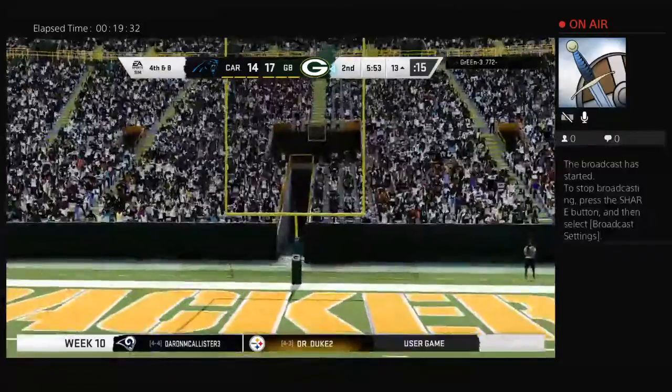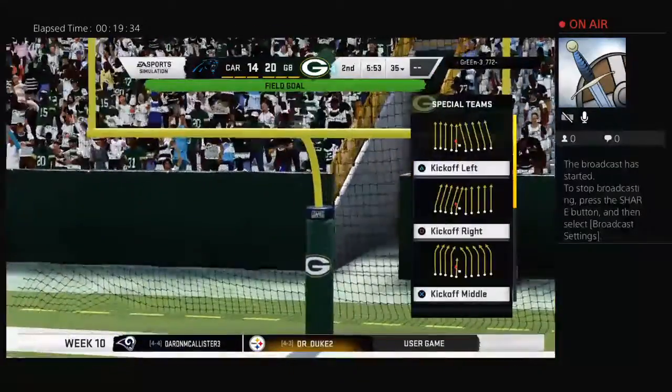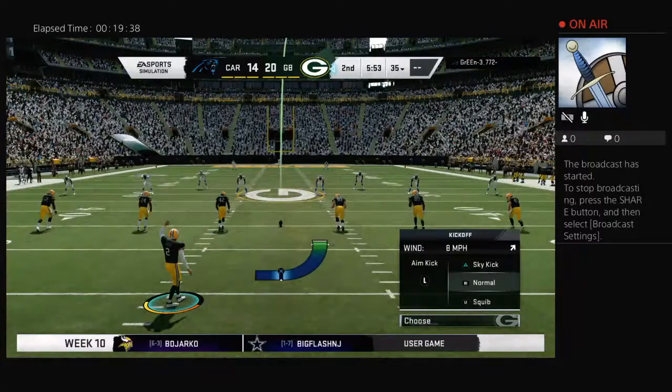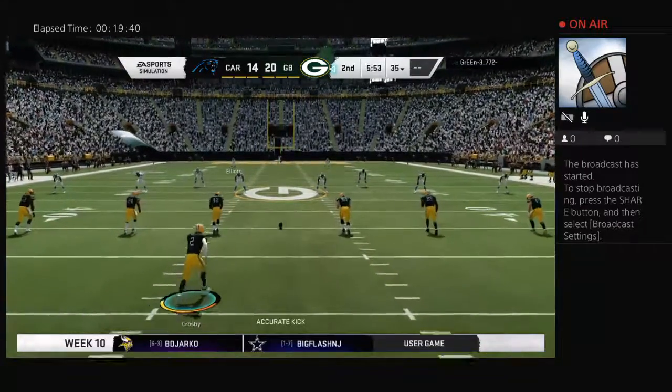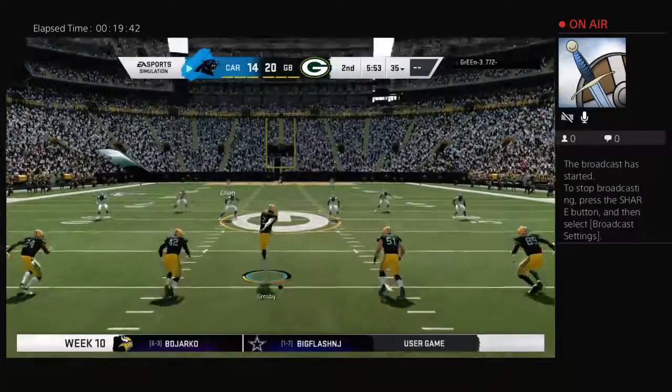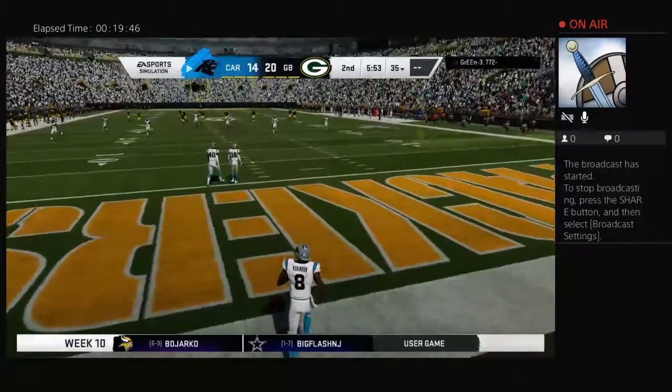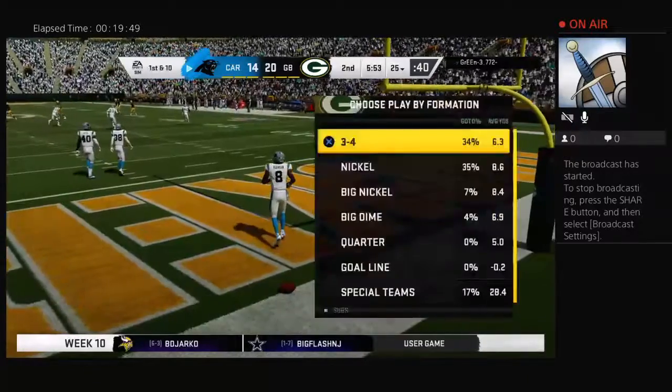And the 12-year veteran knocks it right through. And they stretch the lead to 6. It's 20-14 now. No problems in the field goal department so far. He's 2 for 2. Pretty reliable here in this game, isn't he? And to me, that bodes well for them. If they need him late in the game, his confidence should be sky high.